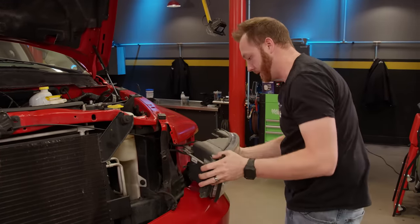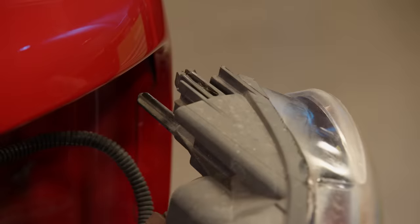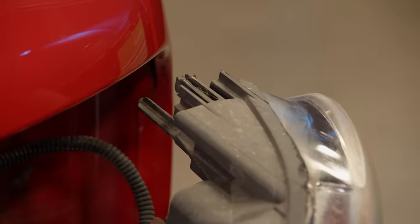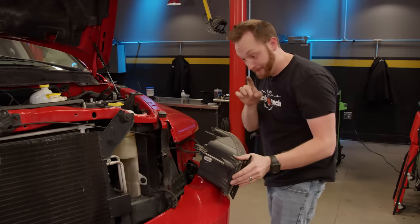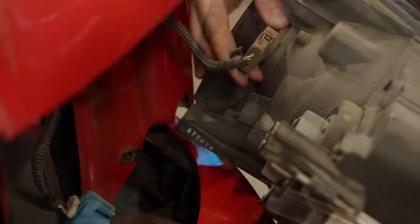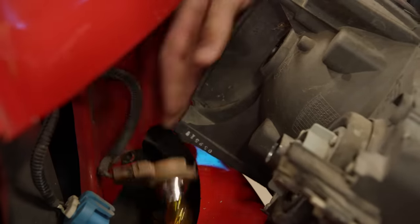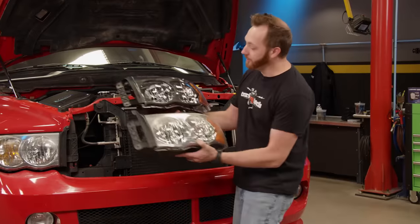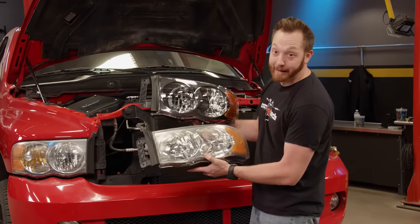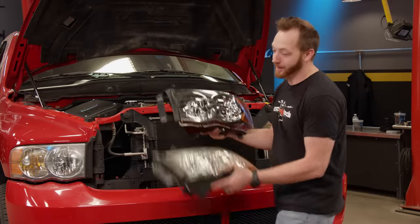There we go. Basically, what we got going on is there's these two retaining clips that press into these retainers, and it actually sounds like something's breaking, but it's not. Now it is a fairly subtle difference, but having the background of the reflector blacked out, I think makes this truck look a whole lot better.